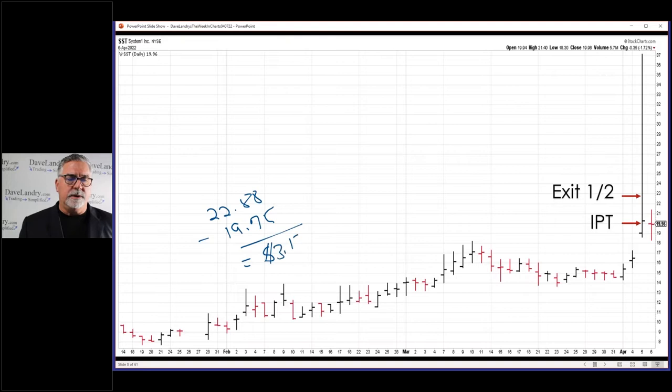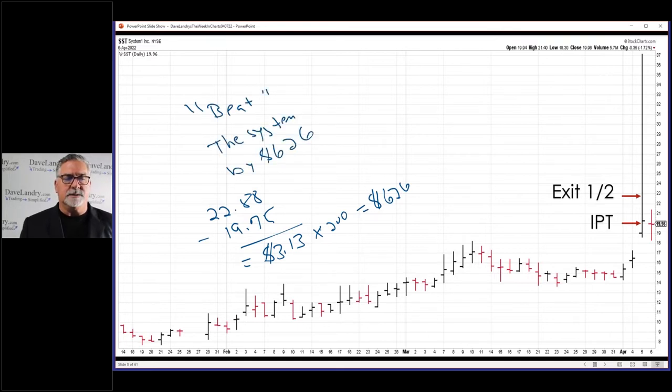Now, I was looking for 19.75 for the IPT, and I was able to squeeze out an extra $3 via a trailing stop. So I sort of beat the system by $626. As I was going live, I was thinking maybe beating the system is a bad way of putting it, but by using a little discretion like this, I improve upon results. The idea isn't to beat the system.